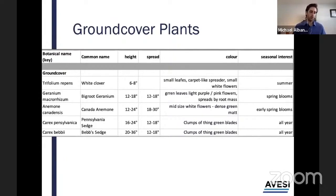But if you create a situation where you have another aggressive ground cover against it, it can kind of be like a clash of the titans situation, and they can self-regulate themselves. Again, that's where the competition aspect comes into it. Carex pensylvanica, I love this one. If it's a shady space, pensylvanica is pretty much a lock for me.